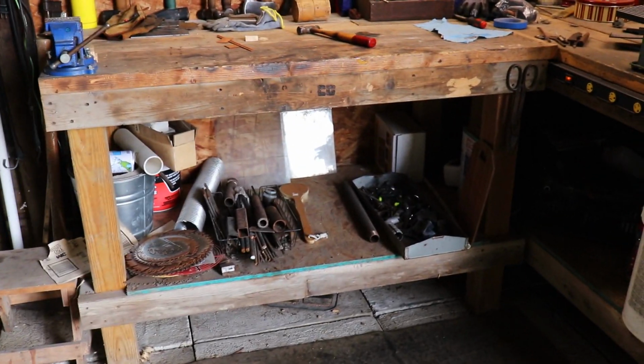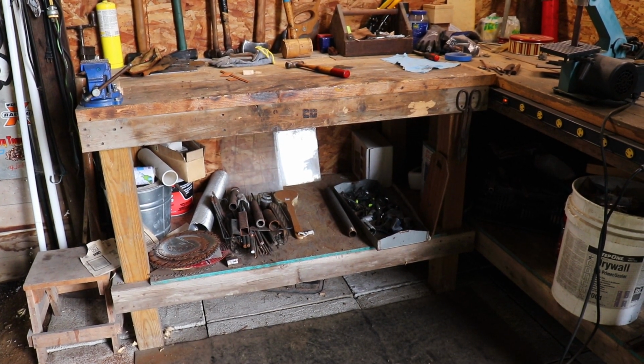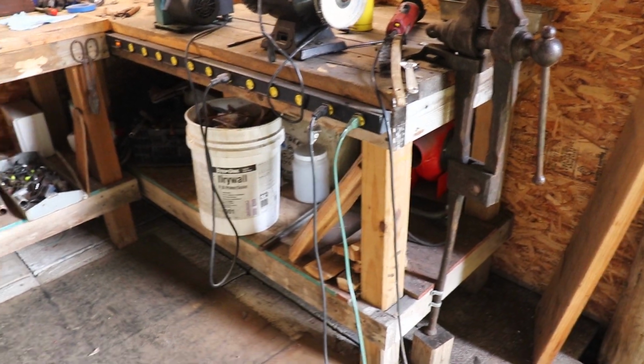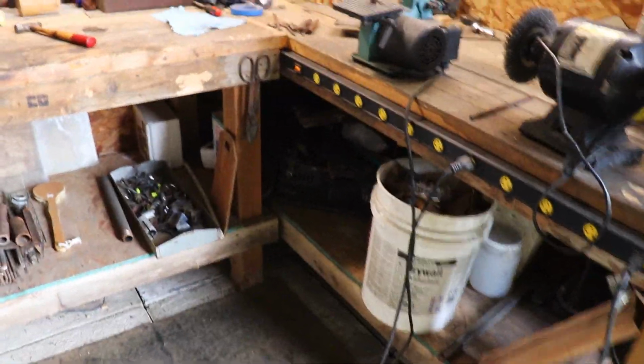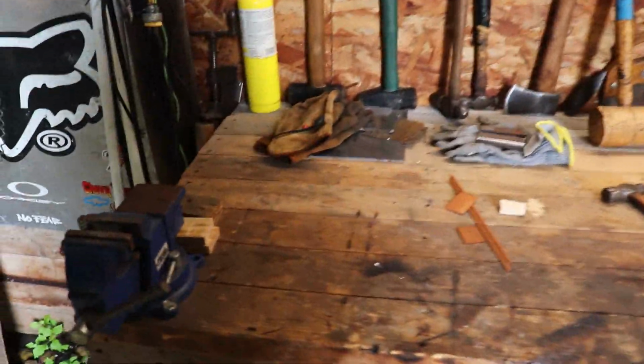These tables I made from just 2x4 studs, so just construction grade. I tried to pick the straightest ones I could. The 4x4s were actually from a co-worker of mine who was tearing down his deck on his house, so I took those. They were longer. I took them and cut them, and it worked perfect for the application.